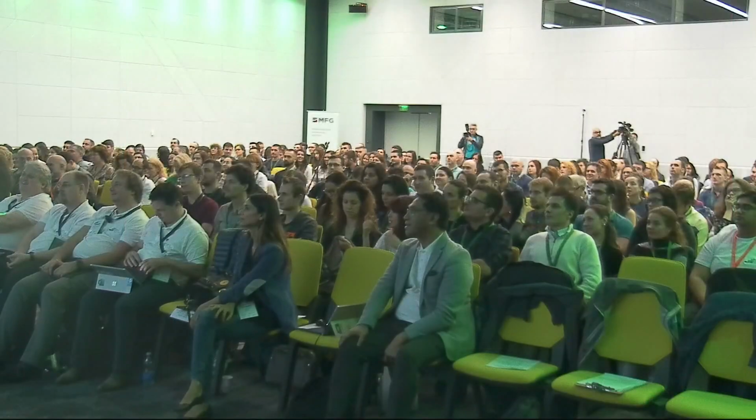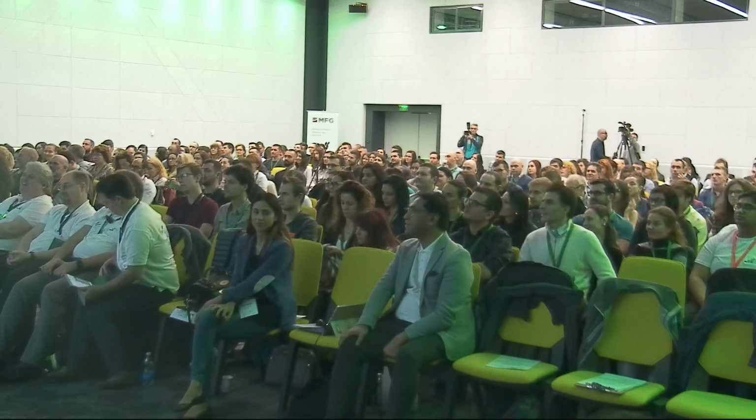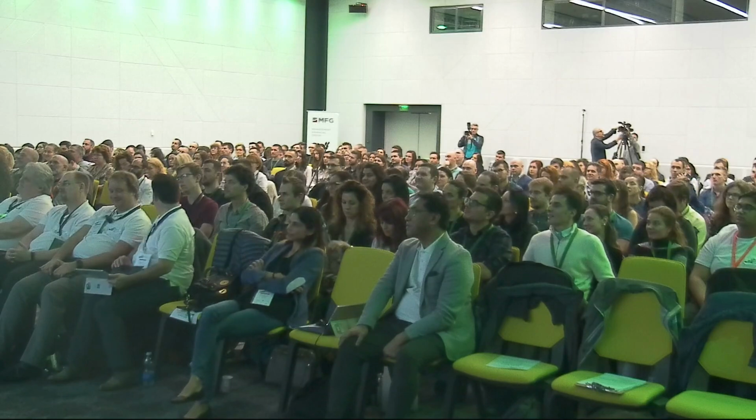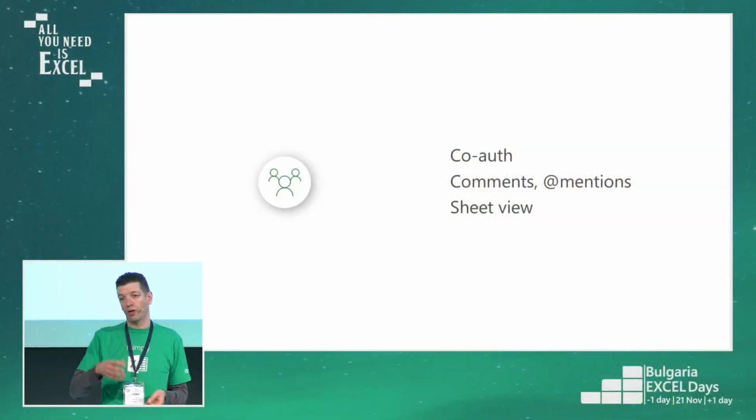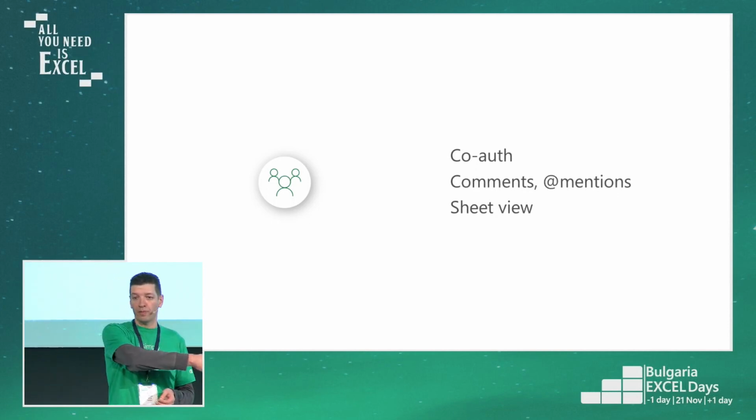What happened just a couple of years ago when you tried to work on the same document together? Well, if someone opened a document on their machine and you tried to open the same document, you got a nice message saying, hey, this workbook is locked, and then you would go to the machine of that person and shut it down, right? And that person would come back from lunch and you would start fighting, right?